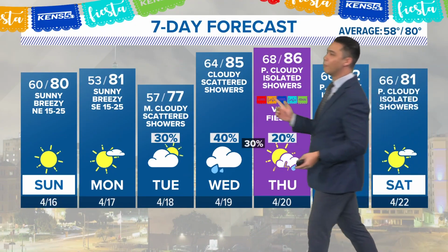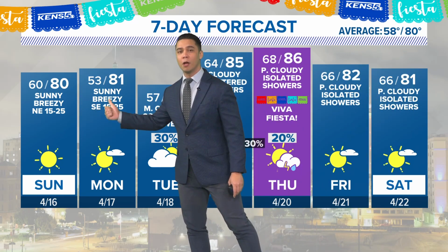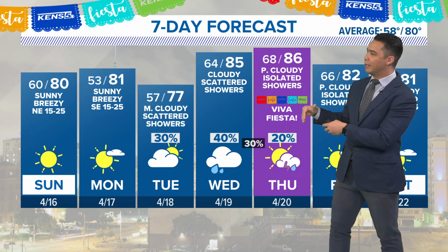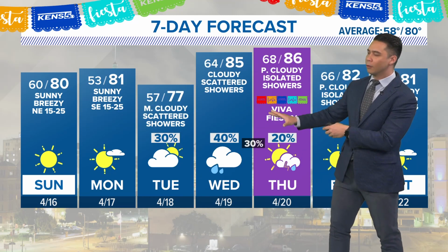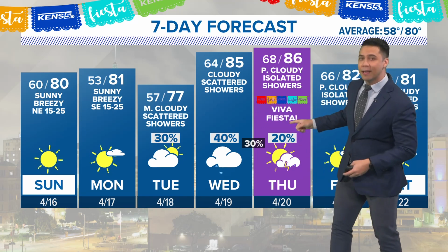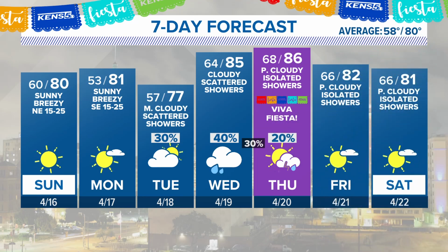All right, here's the 7-day. Tomorrow, 80 degrees, breezy to windy at times. Keep that in mind. 81 on Monday, cooling down on Tuesday as more clouds build in. Wednesday, best chance at rain, only a 40% chance of scattered showers. Fiesta should be fine. I do think if we see any rain, it'll be in the morning. Things clear out by the evening. First night of Fiesta will be fantastic. 86 to 82 on Friday and 81 on Saturday.